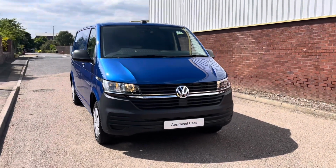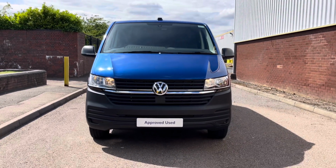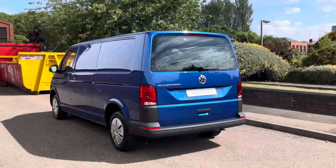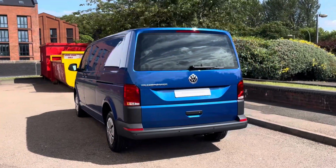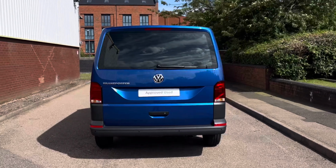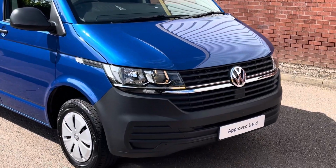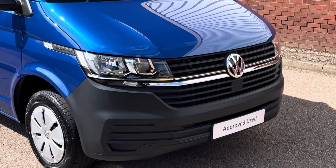Today we're looking at this approved used Volkswagen T28 Transporter Startline in the long wheelbase. This vehicle features a 2-litre TDI diesel engine pushing out 110 PS. The van also comes with a 5-speed manual transmission. This example is finished in the metallic paint colour Ravenna blue and becomes the ideal van for a camper conversion.